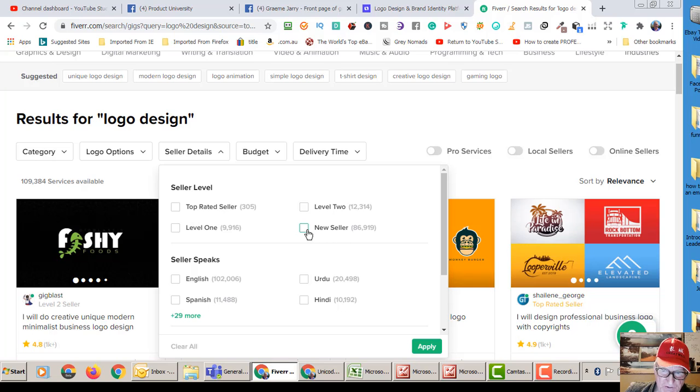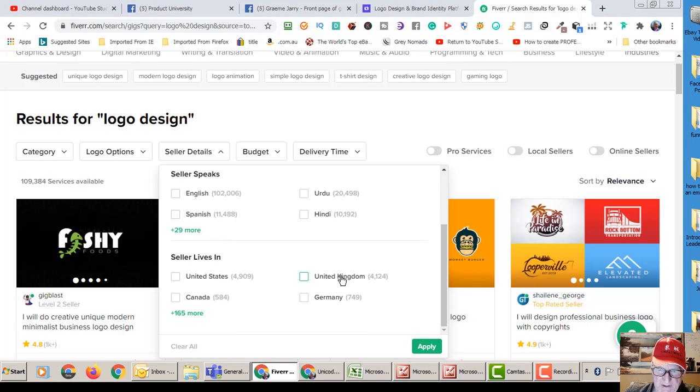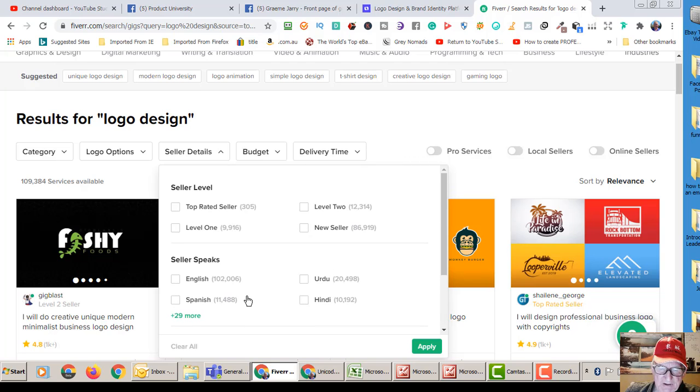There are a lot of new sellers, so 86,000. I would perhaps click on English, it might be handy. And you can even filter by country if you want. Don't discount some of the other countries. In good English-speaking countries, you'll get good quality. You might pay a little bit more sometimes. But look, I've used people in Bangladesh, Pakistan. There's some really good people.